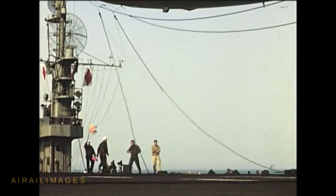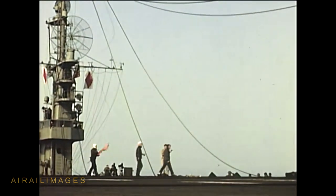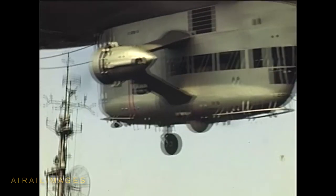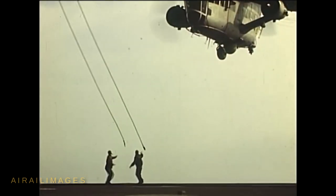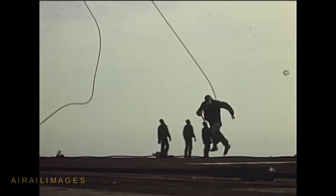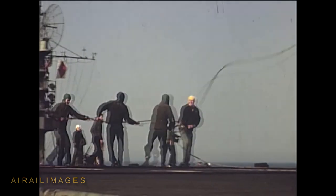Take a dramatic Kodachrome look at Navy K-class blimps landing and launching from an aircraft carrier at sea. Information with the striking color film suggests it was made in April of 1950. The ship is the escort aircraft carrier USS Mindoro, CVE-120.